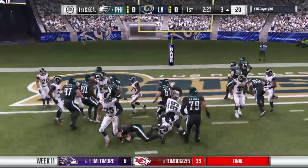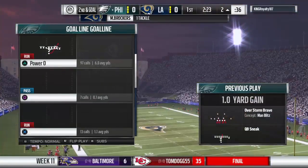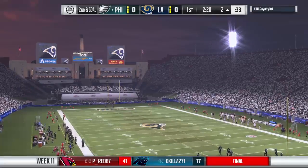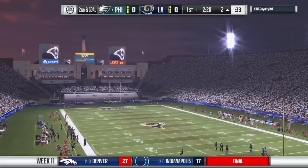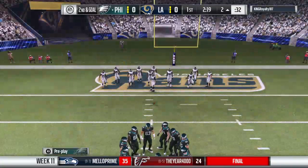Now Wentz will keep it. Nothing doing there. They're going to wind up holding him at the 2. Only a yard that time. 2nd and goal. The defense here for the Rams. Michael Brockers was a first-round pick coming out of college and has done nothing but enhance that status. A tremendous player inside.